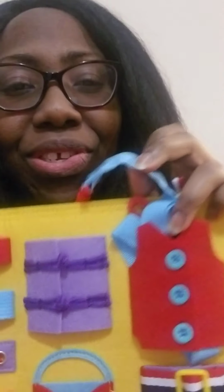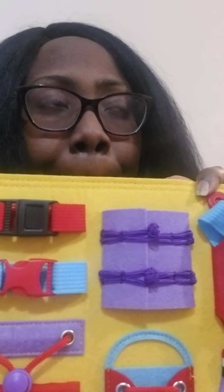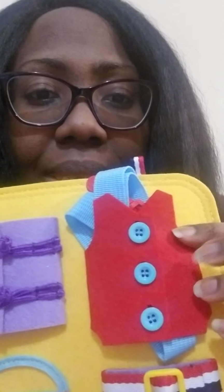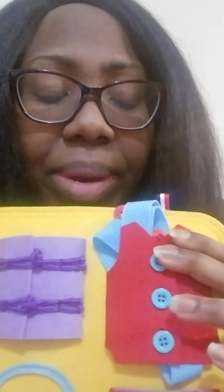So this is the strap. Apparently you see this little hook here, or you can attach it. And so I guess your kid can carry it around with a little strap on them. It's removable, as you can see, so that's pretty cool. And then the strap is covering this little shirt that has buttons on it, or a little vest, I guess you can consider it.